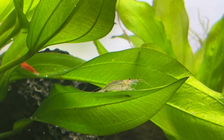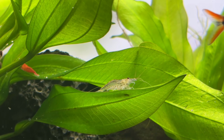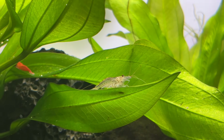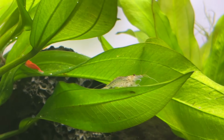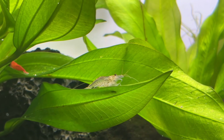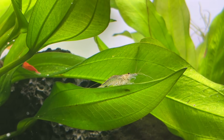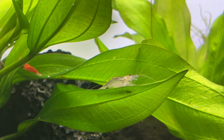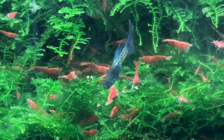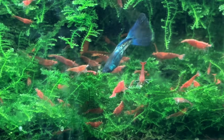Next up is breeding, and both Amano shrimp and Neocaridina shrimp are fairly easy to breed in fresh water, and I often spot females from both species carrying eggs as they roam around the tank. The problem is that while Amano shrimp can readily breed in fresh water, their babies require brackish water to survive and develop. So in a typical freshwater aquarium, they simply don't make it and end up being a food source for their tank mates. But baby Neocaridina shrimp on the other hand are completely fine in fresh water.